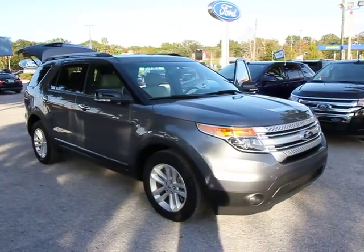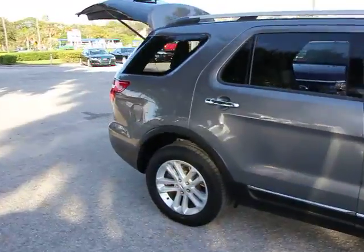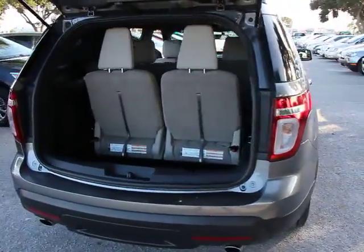The 2013 Explorer. You've got a lot of capabilities to call on in a Ford Explorer. Don't underestimate your choices, and it is priced below $30,000. This vehicle has less than 15,000 miles.